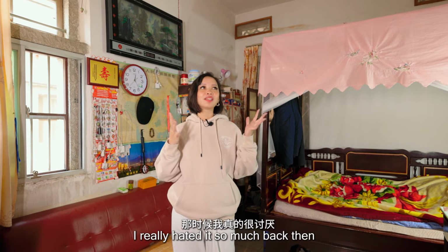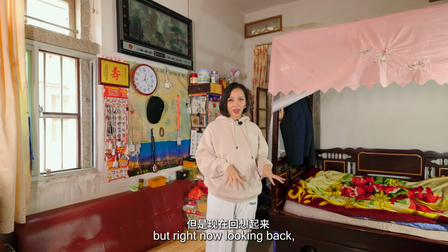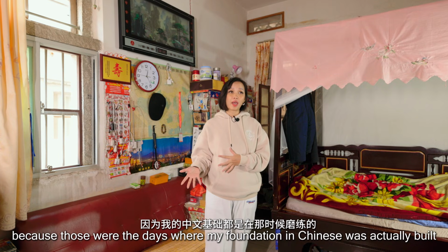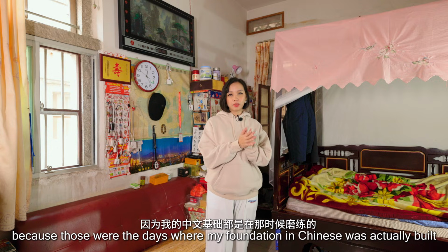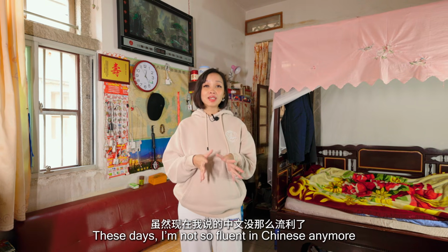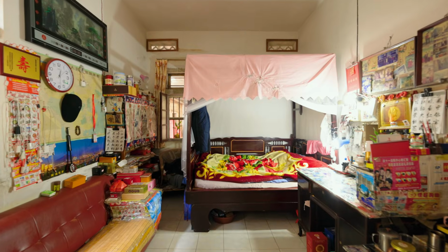I really hated it so much back then, but right now looking back, I'm actually super grateful because those were the days where my foundation in Chinese was built. These days, I'm not so fluent in Chinese anymore, but the foundation is still there. This is my grandpa.